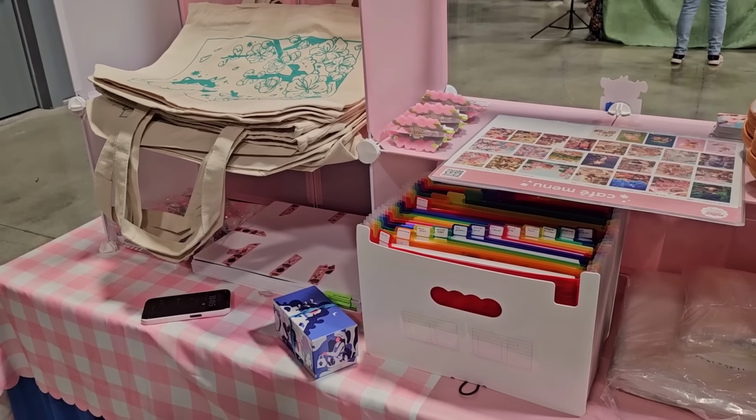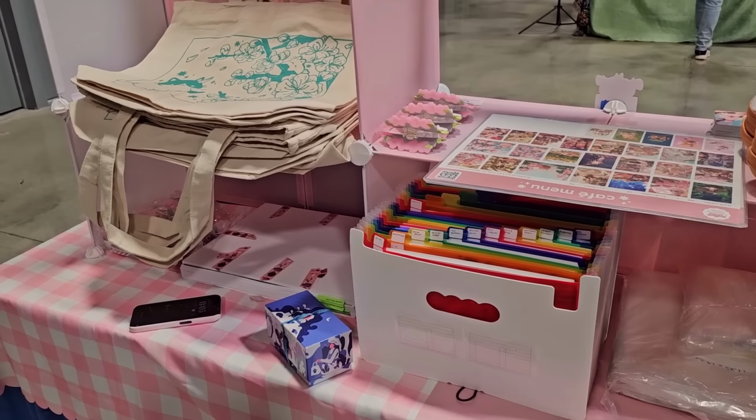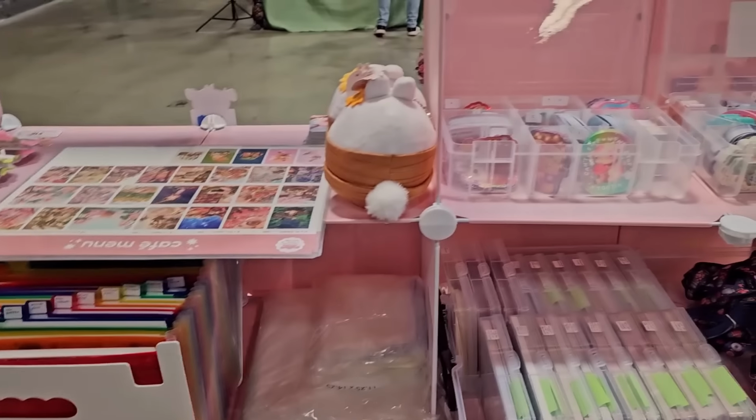Do you have anything to say, Hera? I understand why you like the Container Store. Yeah, I love the Container Store.